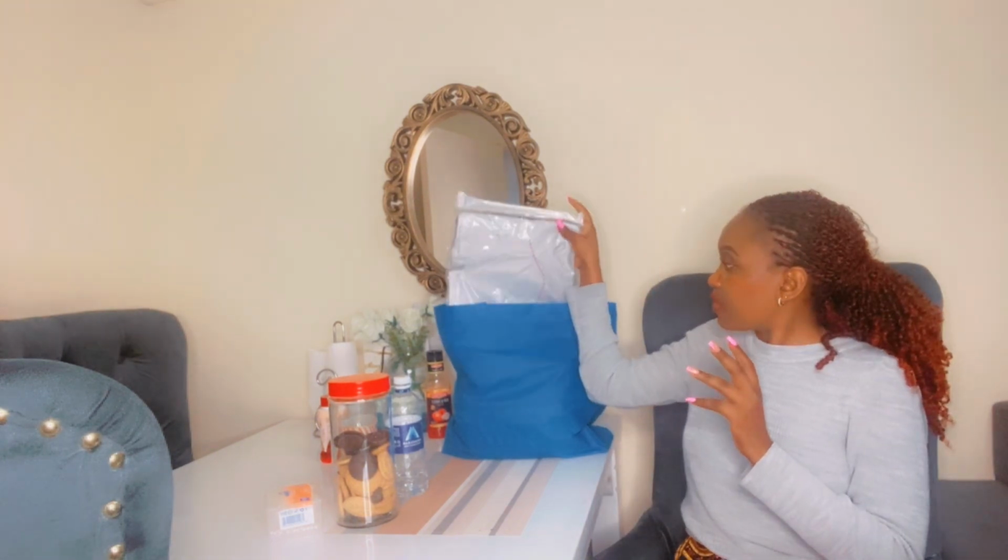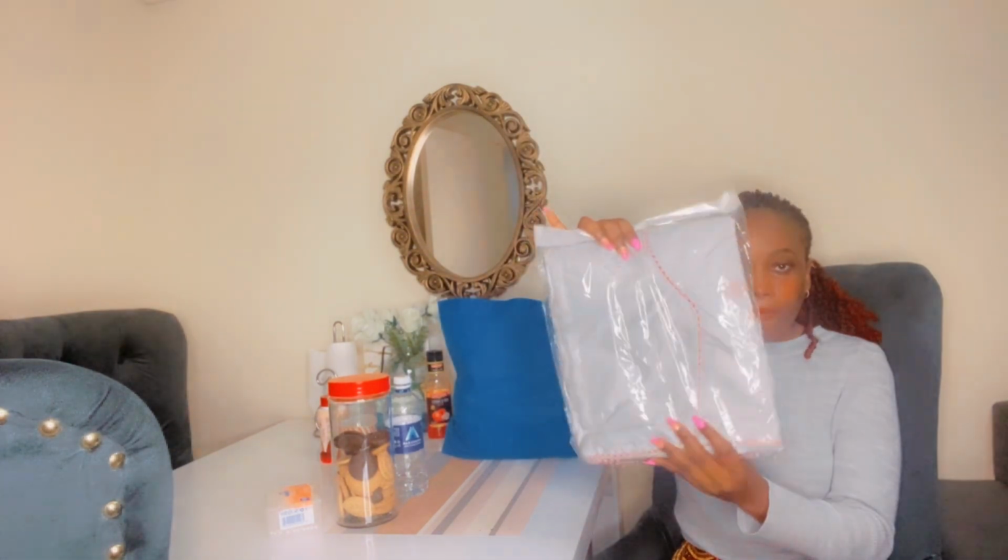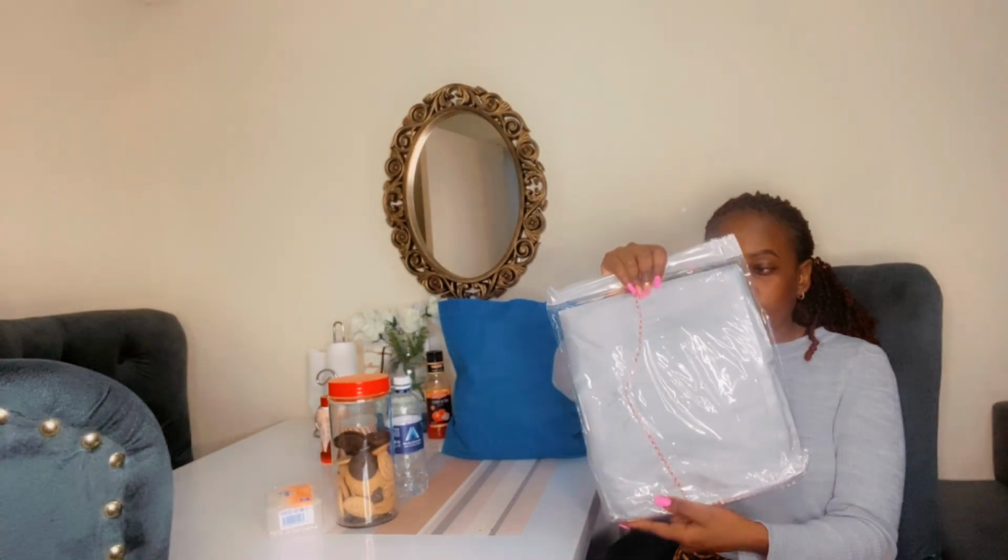So number one item that I got is this. This is the washing machine cover. It's a front load washing machine cover. I thought that the machine needs to be covered, and that is why I got it. I had not planned to buy this, but I just came across it, and the price was just fair. I thought of buying it. This one was going for 1200. If you think it's affordable, ama nimegonga, kindly let me know in the comments below.